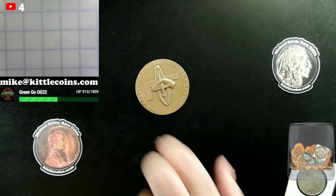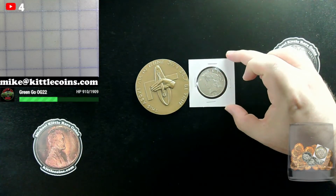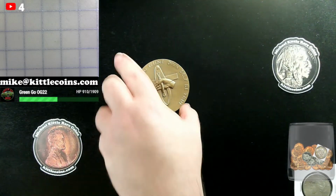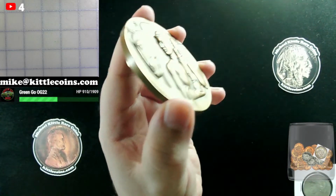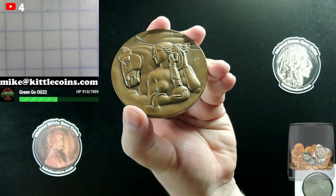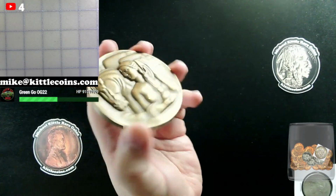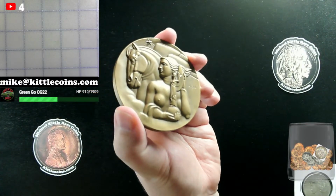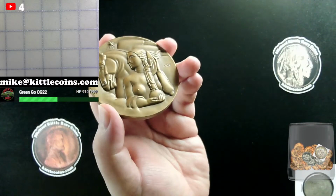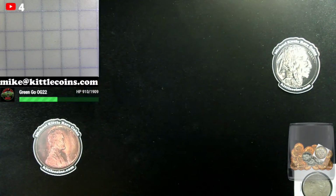These are big, like the peace dollar in comparison. Most of these, I believe, are 73 millimeters in diameter. They're big, chunky metal, super high relief. Look at this thing. And they're very popular today, and people collect the whole series. I believe there's 139 in the entire series, again going from 1930 until 1995 was the last year.